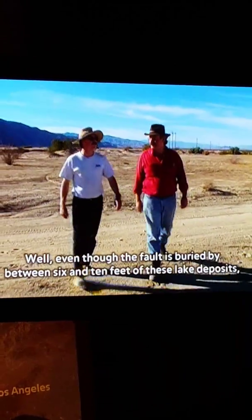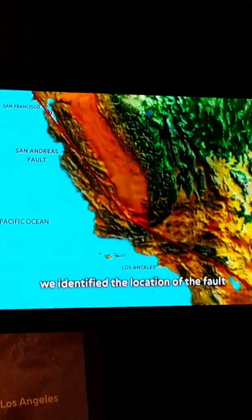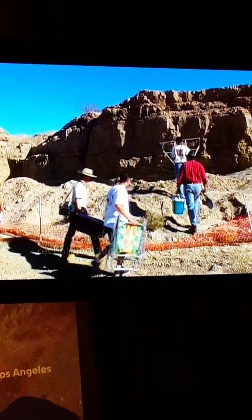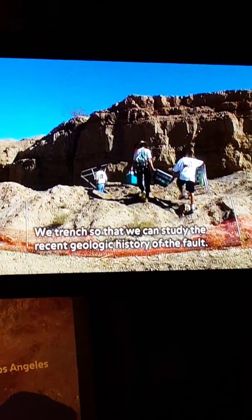Well, even though the fault is buried by between 6 and 10 feet of these lake deposits, we identify the location of the fault from looking at Landsat imagery and aerial photography. We trench so that we can study the recent geologic history of the fault.